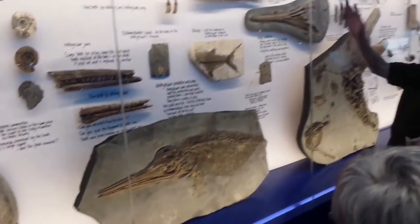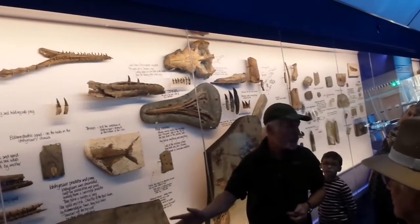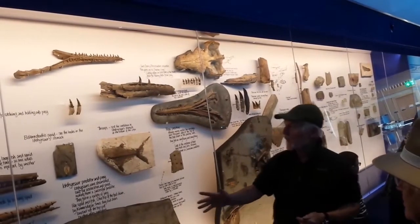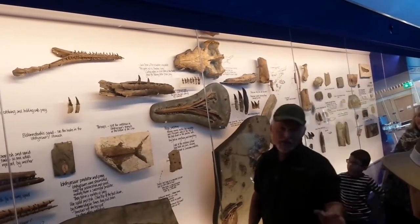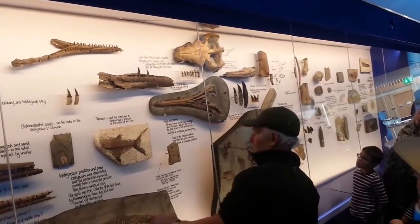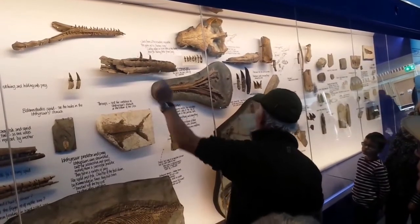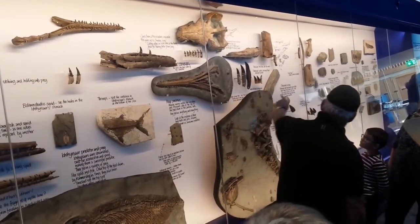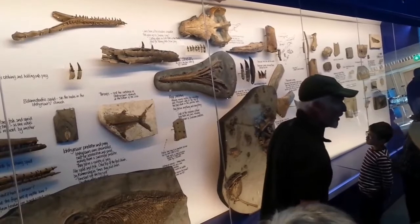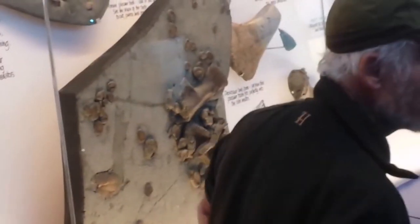Okay? Now we get onto the mega predators. So ichthyosaurs are an excellent food source for bigger animals. And what we found is evidence of predation. So if you look, there's a lower jaw of an ichthyosaur like this. One half is missing, the big bite must have cracked that. This slab here is the remains of about a 16-foot ichthyosaur. And if you look at all the bones, they're all broken.